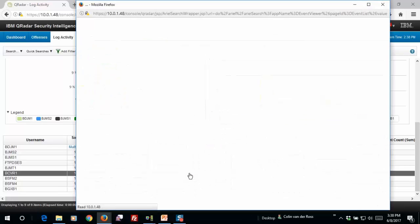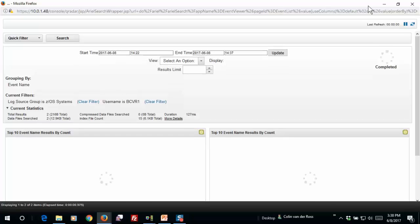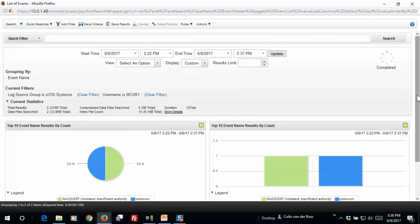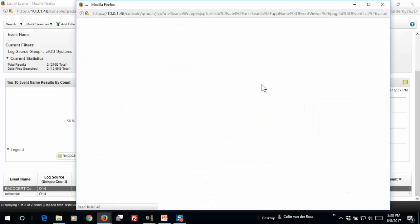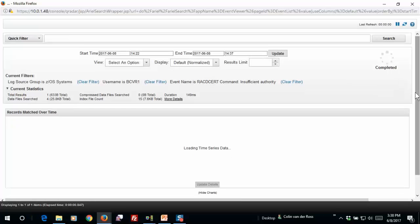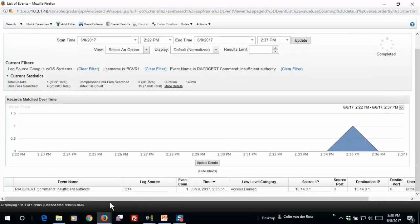So I can click on that, it opens up a new window, and now this window will give me more detail about this one event that occurred on my enterprise SIEM. In this case, it is QRadar. So it looks like there's the React T-cert command. I can double click on that, opens up another window, and now some more detail about what this user was trying to do. In my case, it's my user ID, and I tried to generate a RACF digital certificate, which I was not allowed to.